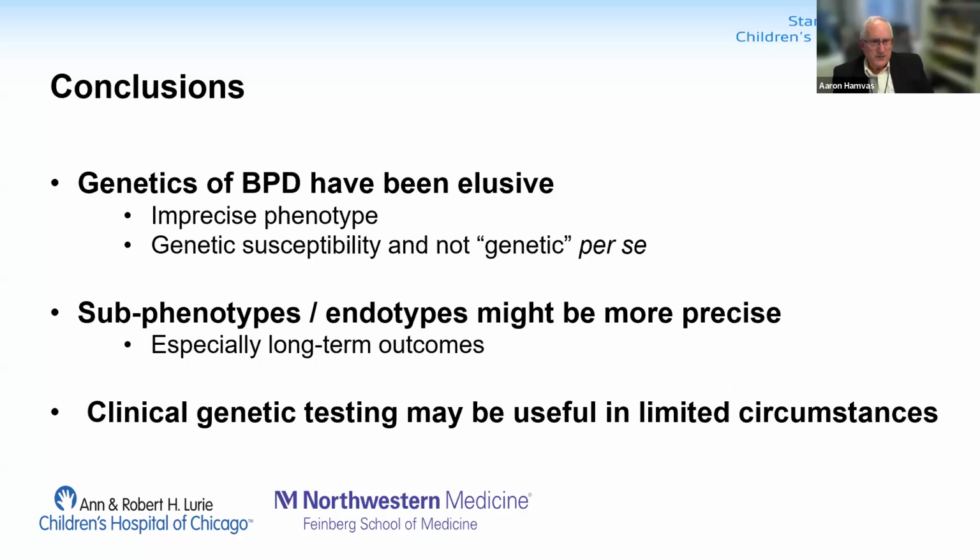So in conclusion, the genetics of BPD have been elusive. And I think the main reasons are it's an imprecise phenotype, and it may be that it's not a genetic disease per se, but there may be some genetic susceptibility to developing that phenotype. I think identifying or unmasking subphenotypes or endotypes will certainly be more precise. How can we do that?